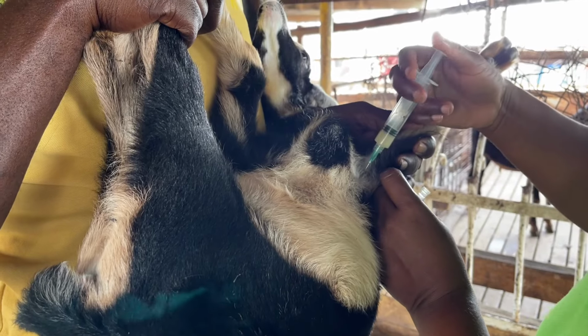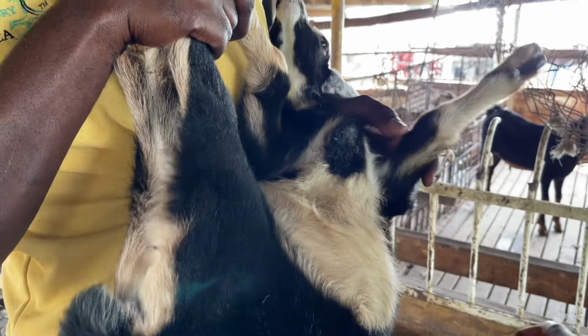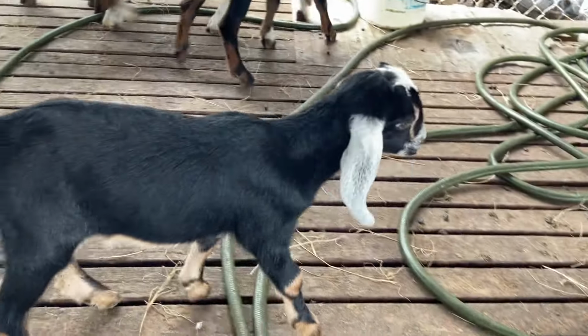How much cc are you giving these animals? 2 cc. And this vaccine is called what? COVID-8 plus. You push the needle about 1 inch inside the animal when you're doing it, under the skin. And usually, when you finish doing this vaccination, after you pull out the needle, you massage the area.